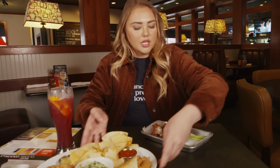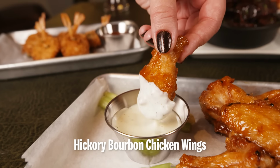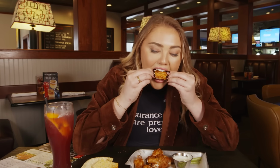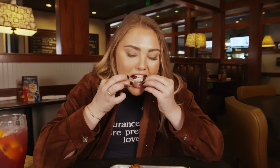Okay, we're gonna stop talking about the drink for a second and eat again. We have the hickory bourbon chicken wings. Okay, these look really, really sticky and candied. I'm gonna put in a little bit of the ranch. Mm. Delicious. It's so perfectly wet. I'm not tasting too much of the hickory. There's not a huge smokiness necessarily. A really delicious, sticky, candied flavor to this.